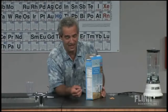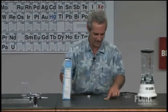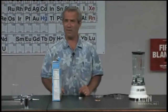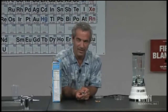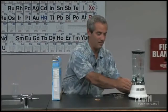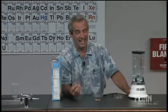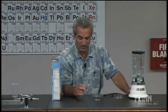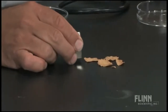Yes, it is. Well, if there is in fact iron in these flakes, you would think that maybe they'd be attracted by a powerful magnet. Now, I've got a neodymium magnet right here, and it's very powerful. I can show you. Oh, there's some iron in that blender. So if there is iron in these flakes, we should see a definite attraction between the flakes and the magnet. So here we go. I'm going to bring this up next to them.